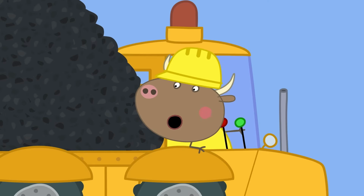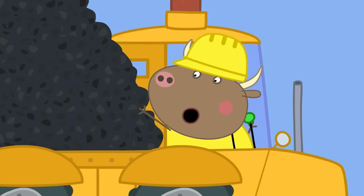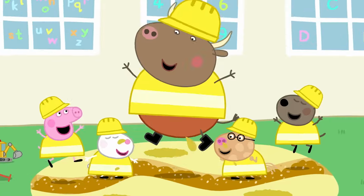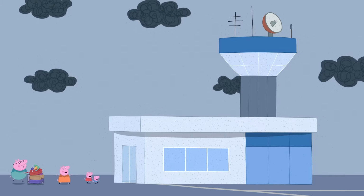What are you doing, Peppa? The most important bit, Mr. Bull. Jumping. Oh, yeah, of course. Room for one more. Wahey! Peppa loves jumping in wet, squishy sand. Everyone loves jumping in wet, squishy sand.